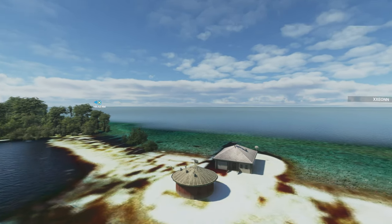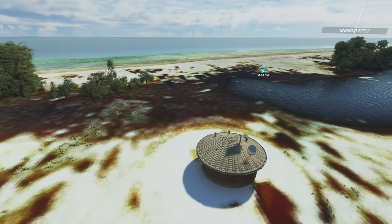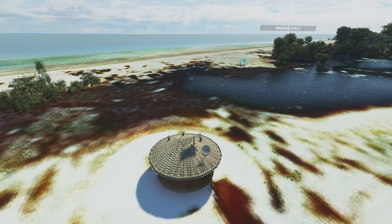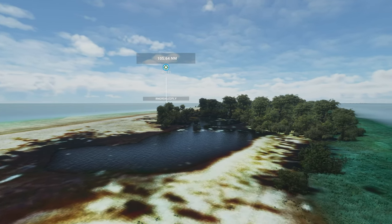KH-433, contact Toronto Center on 135.3. And it looks like the AI made it into a house. 135.3, subscribing KH-433. To the Dish Network. That's funny. Toronto Center, KH-433, 3,000 feet.